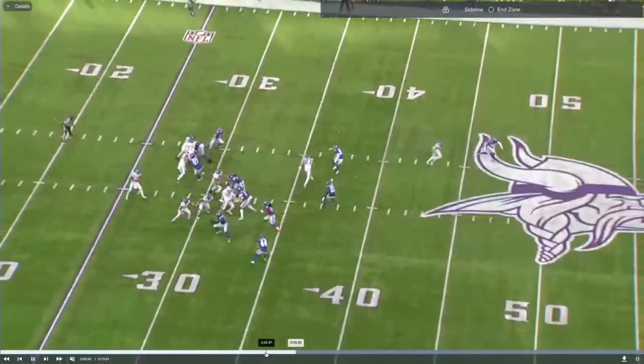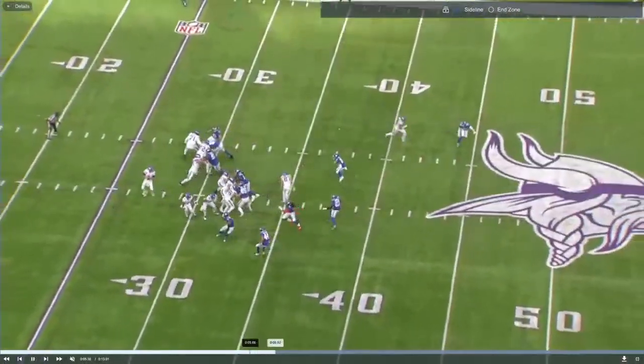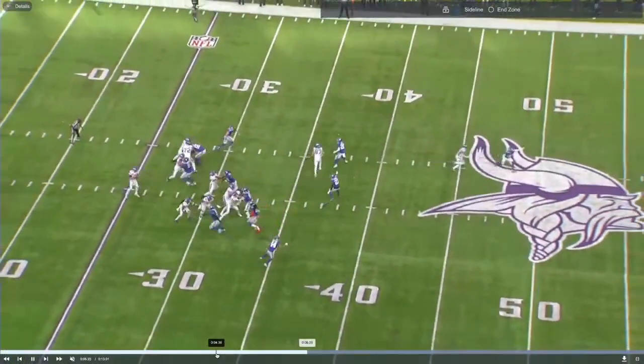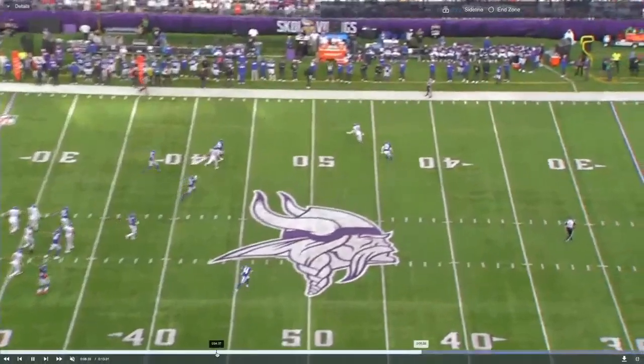But thankfully, the pressure here, mainly from Dexter Lawrence, again, Dexter Lawrence with the pressure, in the backfield creates an off-target throw. Which is so important too.